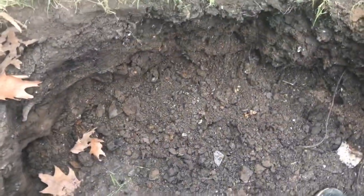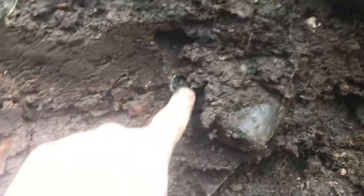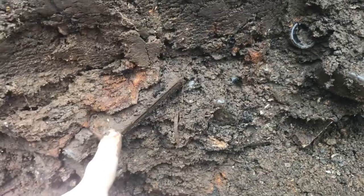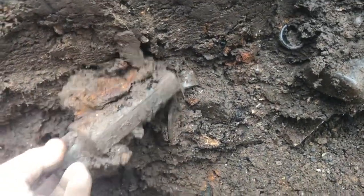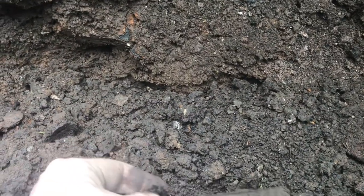Could be another one in there, though. We're going to keep working at it. See, guys, just working down this little trash pit right here. You can see I got the neck of one here sticking out, the base of one here, the base of one here, and a bottle right here, and possibly another one there. Let's just go ahead and get them, see if we get anything at all with embossing on it.